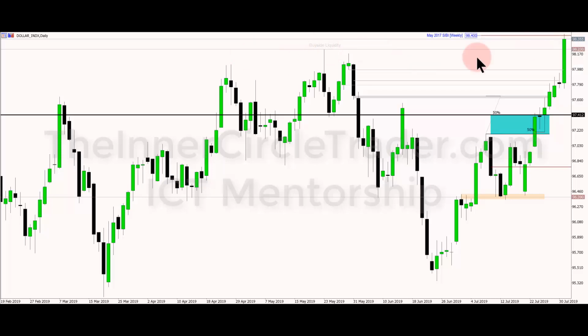For those of you that are new, this level, we've been talking about that weekly chart being closed in. We've been waiting for this imbalance to fill in on the weekly chart for so long. It's been months and months and months. Finally, it wasn't until we had this break on the dealing range here that tipped us off that the central banks would want to reprice back up to the weekly SIBI.